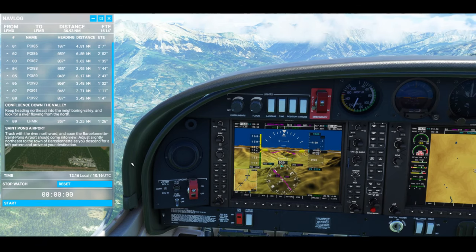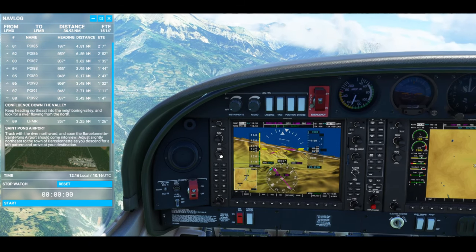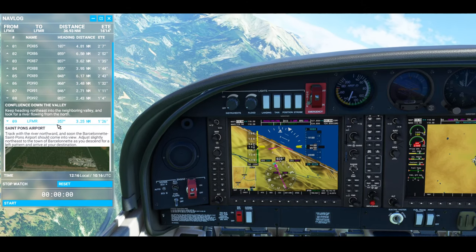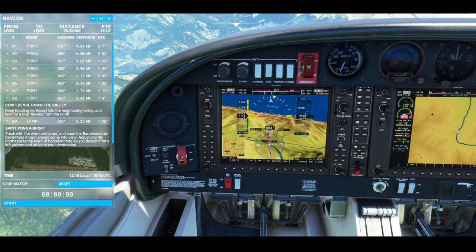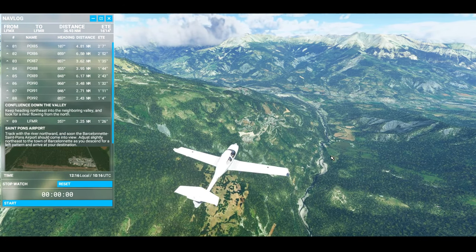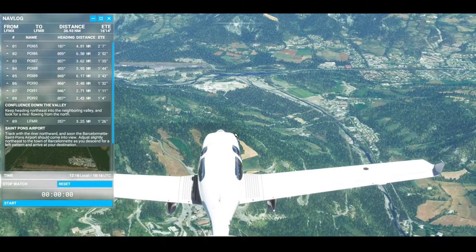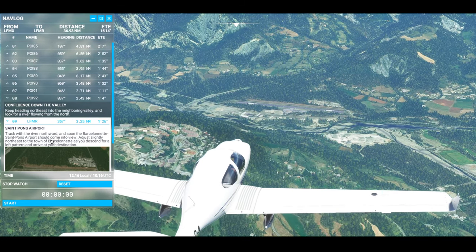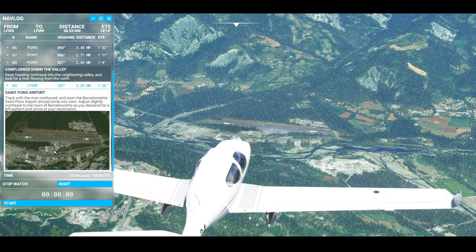I don't know. Okay, let's go left already. Left to 357. Okay, we should see the airport actually. Let's see the airport. Ah, there it is. They said to track with the river northern. Okay, adjust to northeast of the town, descend for left pattern and arrive at your destination.